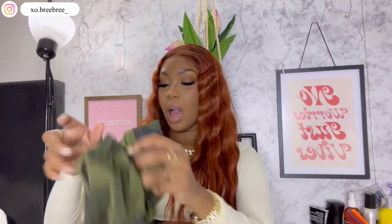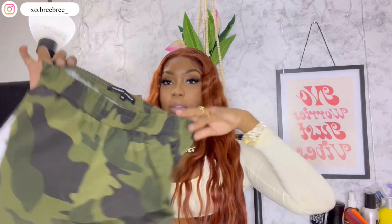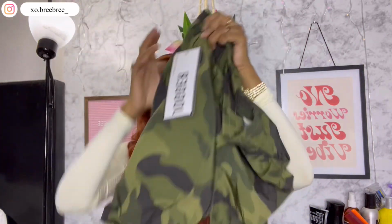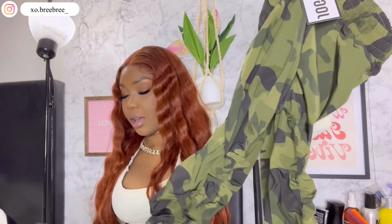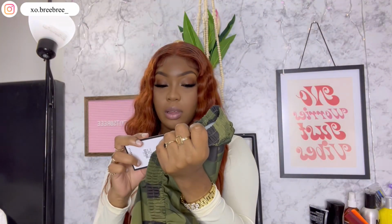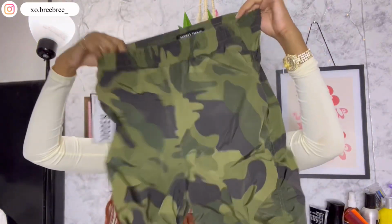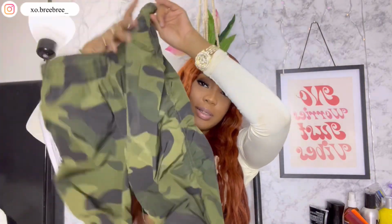Alright, so the last bag that I have here is some more clothes. So I got these caramel pants. It was $17. The material looks really, really good. It's kind of like camo jogger pants. I think it's a size medium. Yeah, it's a medium. So you know, this is going to fit like a gym. I cannot wait to wear this. I don't know what I'm going to wear it to, but I have to wear it.